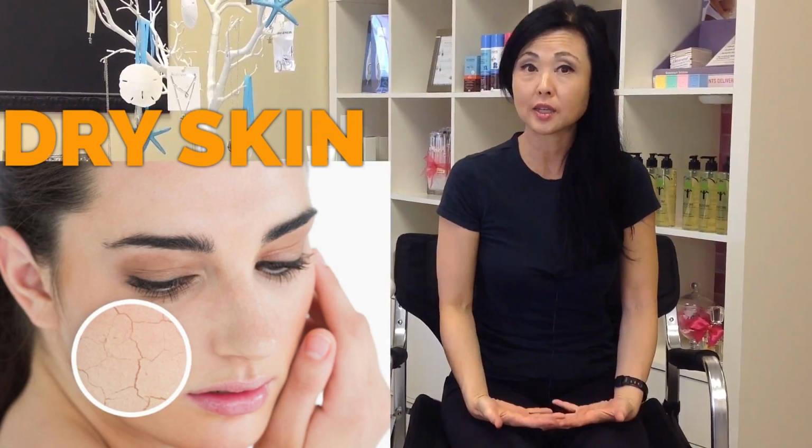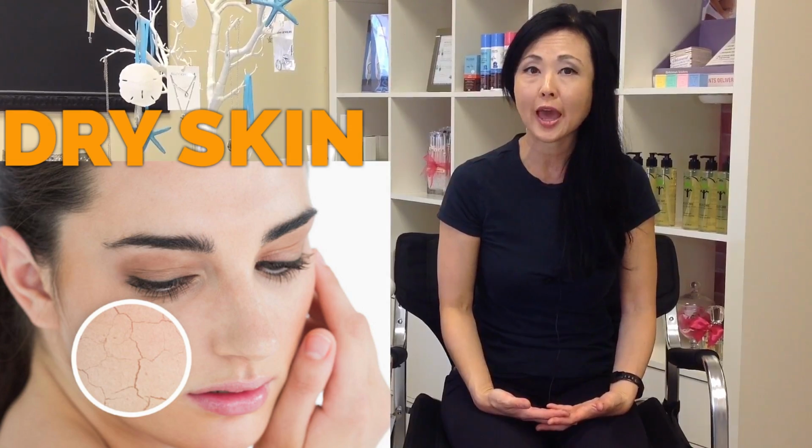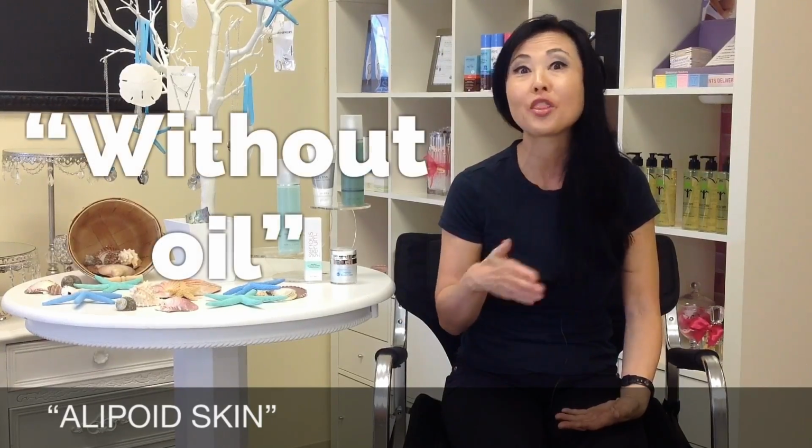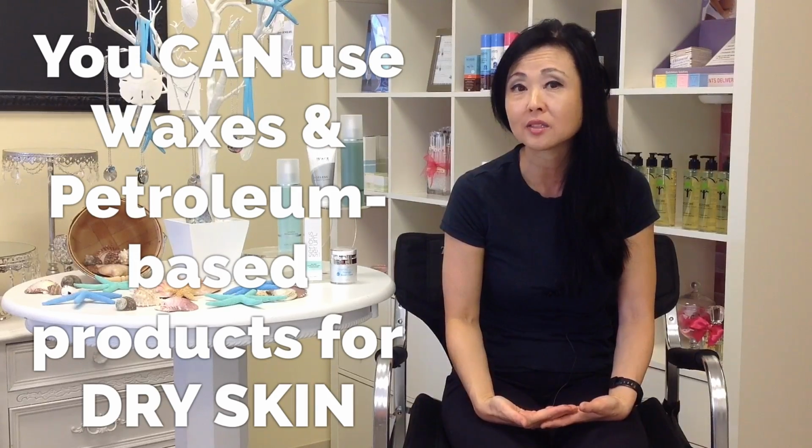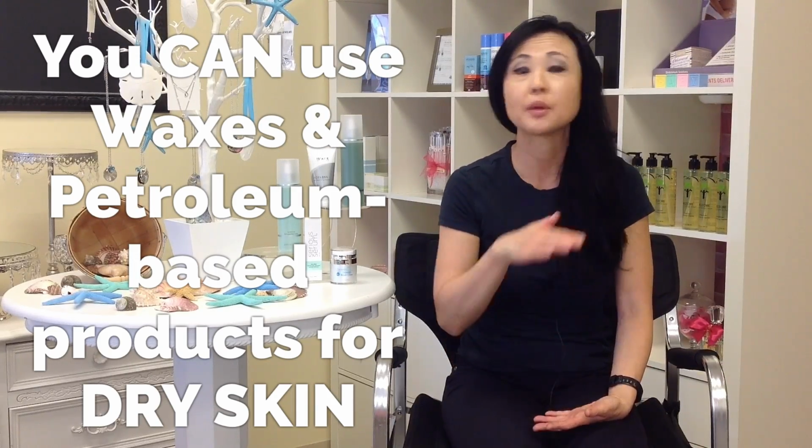Now for dry skin, some people just naturally have extremely dry skin, which could be alipoid skin. Alipoid literally means without oil. So they produce very, very little oil. Their sebaceous glands are small. They're not as active. Those people can actually use products that contain waxes and petroleum-based products because it's not going to clog the skin. The reason is that they don't produce enough oil for the pores to get clogged. And that's a small percentage of the population.